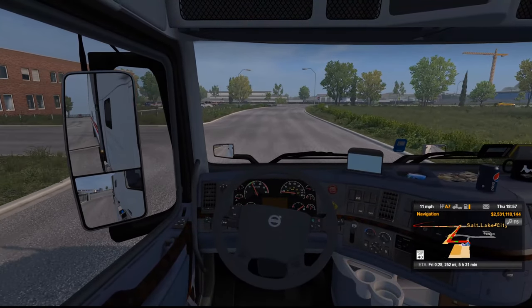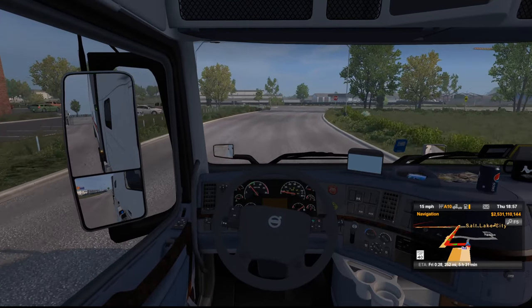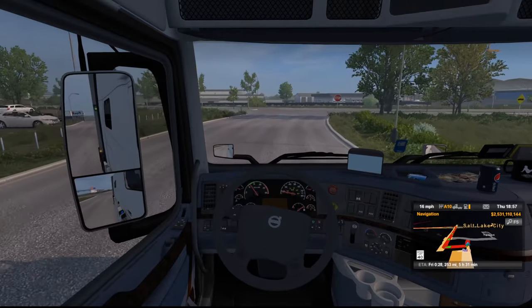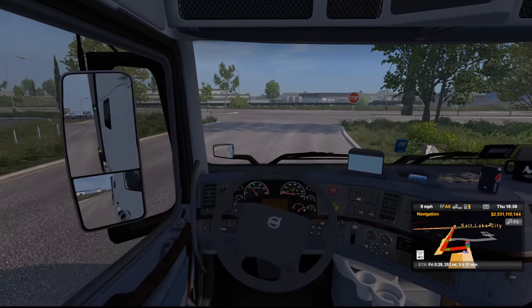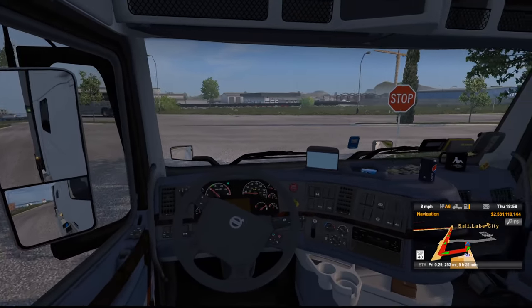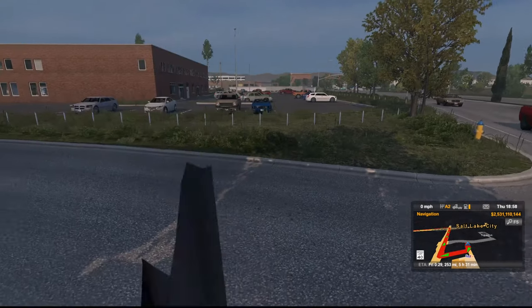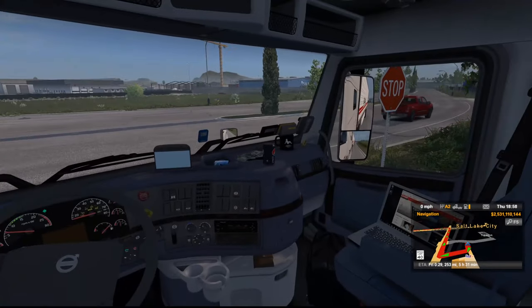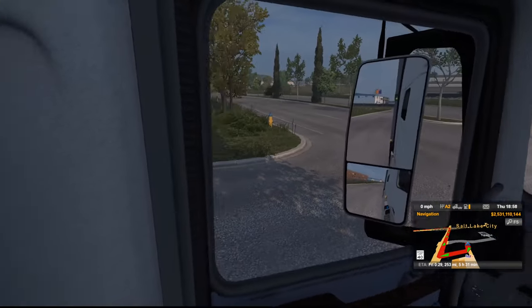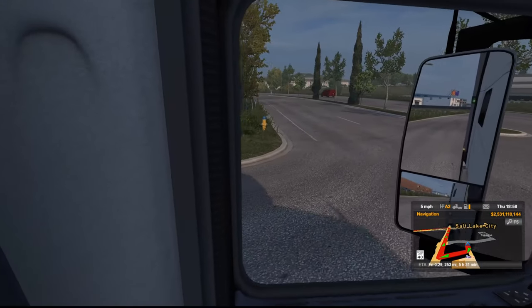But yeah, I actually tried recording this earlier with the steering wheel and pedals. And for some reason, it did not want to work for us. I'm not sure why. So we're going to have to deal with a controller for today. I don't know what was going on with it, but I think we're good to go now.